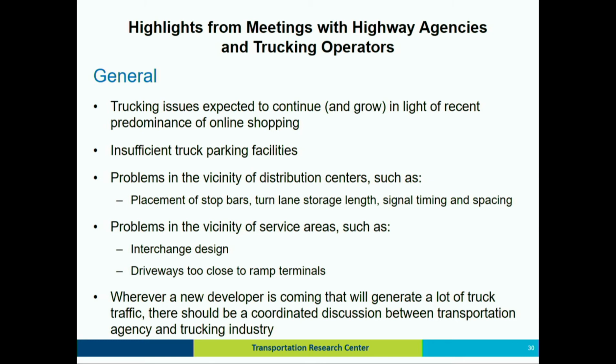Also in the vicinity of distribution centers, some of these other things that we've talked about, consideration of placement of stop bars, storage length for turning, signal timing, and so on. And then in the vicinity of service areas, the interchange design is an issue, particularly if service areas are placed too close to the interchange, then that corridor becomes really jammed up.